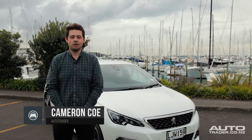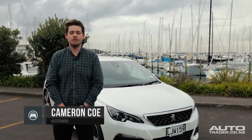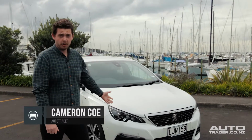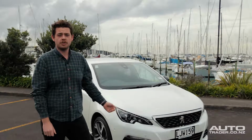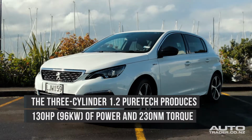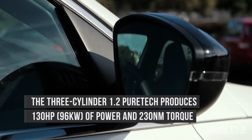I'm Cam from autotrader.co.nz, and today we're testing out the new Peugeot 308. This particular model that we've got here today is the GT line, which comes with a 1.2 litre turbo engine, which has 130 horsepower and 230 newton meters of torque.